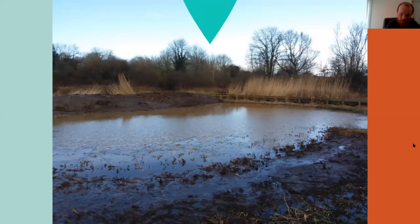And that's the view after the work. So this was opened out to a nice depth, which will be good for the newts to breed in. One of the other nice things about this site is it's adjacent to a school, so we hope to get school groups visiting the site again in the future once it's safe to do so.